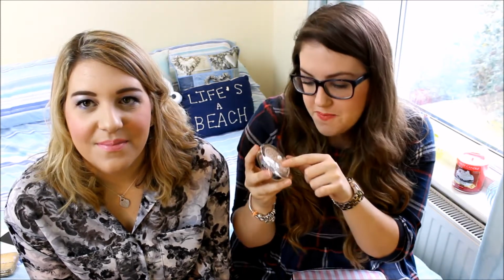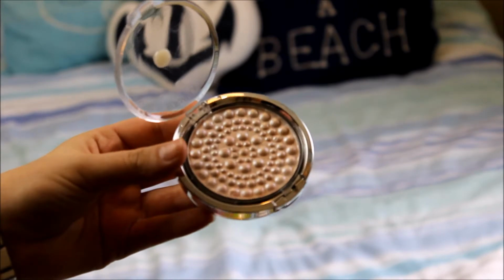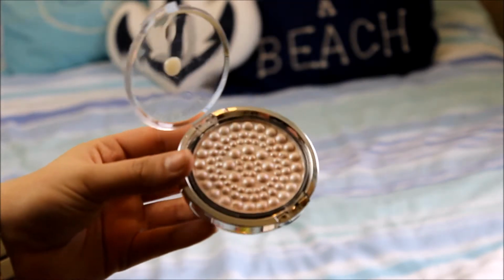And then going back to Physicians Formula. We found this, and I don't know what it was about, but I literally was like, oh my god, I have to have it, I have to have it. Me too. And it's just silver packaging with a pearl on. And then you open it up, and it's the most amazing highlight in there. It's really shimmery, and it's all beaded over. It just looks so pretty. And we both got this, didn't we? Yeah. And I think it was being discontinued or something because it was reduced.